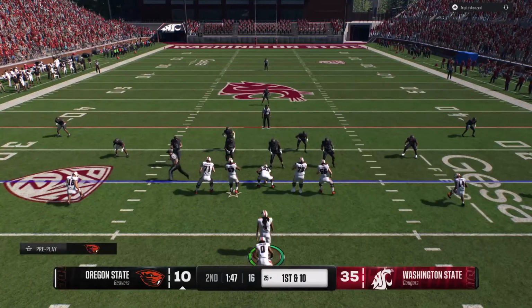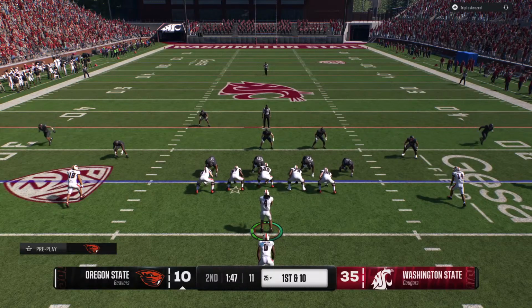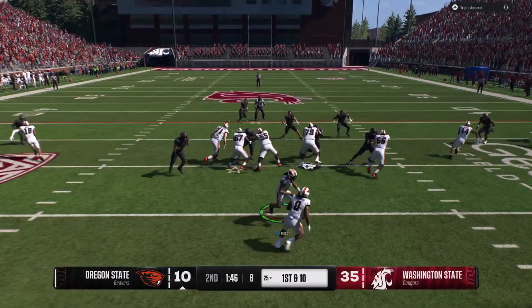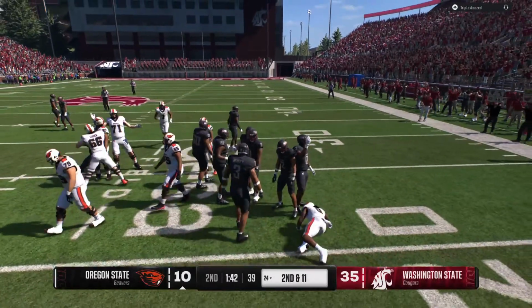Oregon State has it back, and here comes the Beaver offense. They find themselves in a pretty deep hole here, but maybe a chance to grab a little momentum and regroup at halftime. Yeah, a big chance. Like this is an opportunity. This is the biggest opportunity in front of them in the game right now.